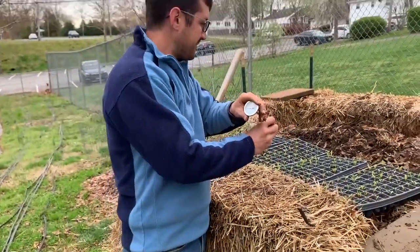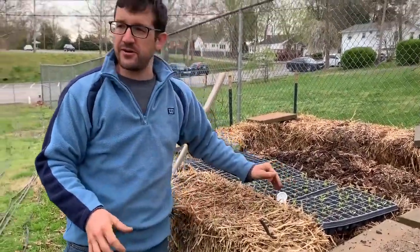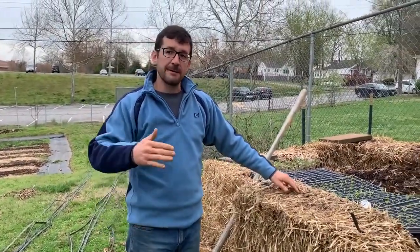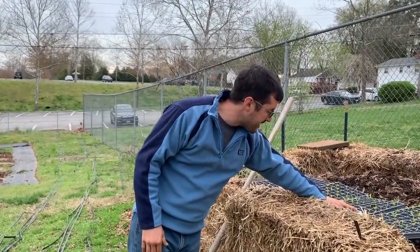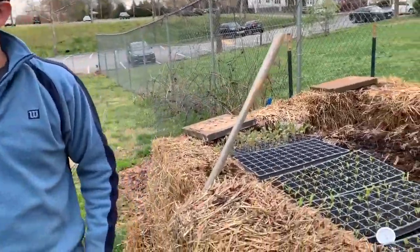In a new pile, once we build up a new pile, we're going to see the temperature get up to 140, 150 degrees. About 4 weeks ago, this pile was at 150 degrees. Over time, the pile will start to cool off. And now this pile is at, it'll get up to about 100 degrees, right? It's starting to cool down.